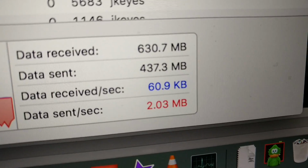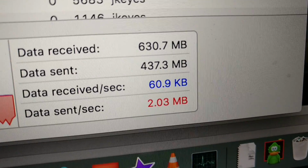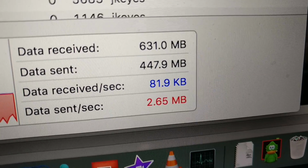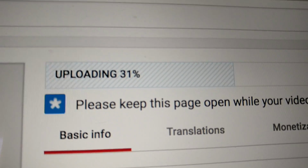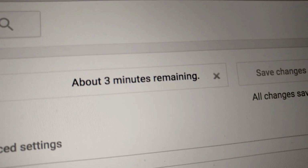Yeah, I put my iPhone upstairs. It's at like 4 bars out of 5 now, because it was at 2 when I had it down here. 2.5 megabytes per second upload speed. And I literally just hit the upload button less than a minute ago. It's only a 500 megabyte file, but it's going to take 3 minutes more to upload. T-Mobile Binge On, where have you been all my life?